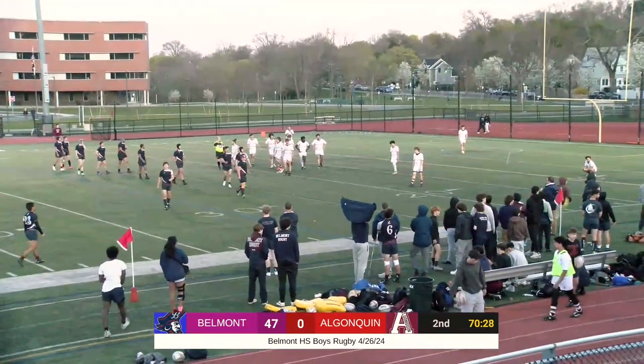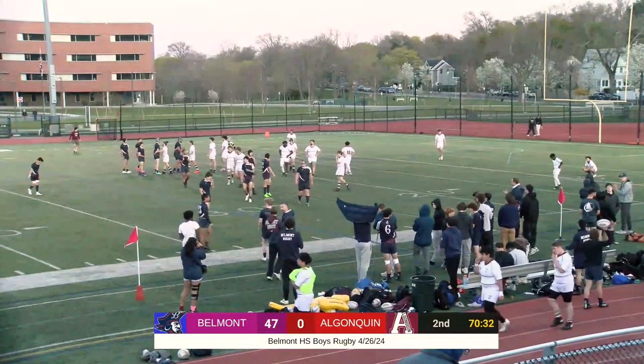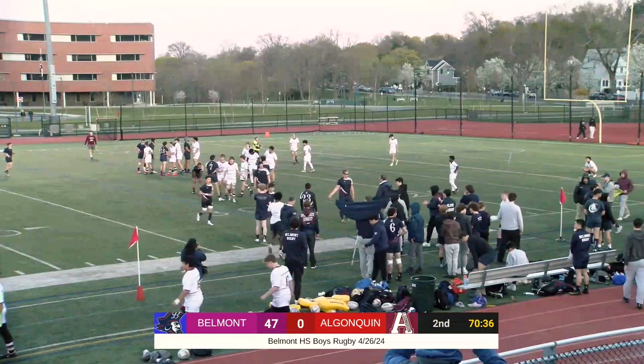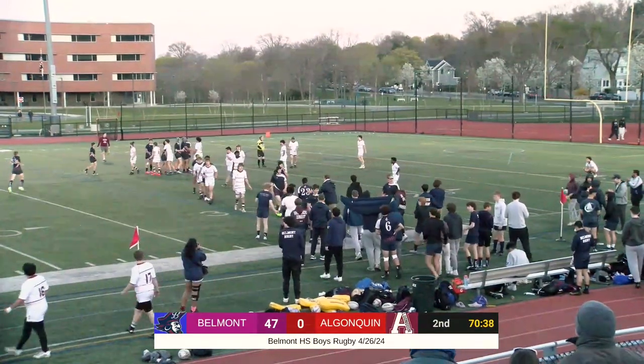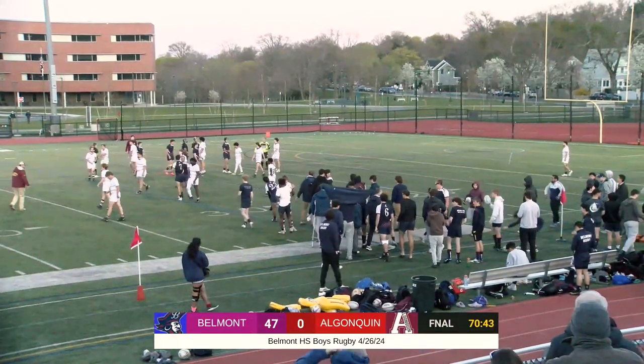And with time gone, Algonquin kicks the ball into touch and some nice handshakes and hugs on the field. So the final score, Belmont 47, Algonquin nothing, here at Harris Field. Thank you, ladies and gentlemen.